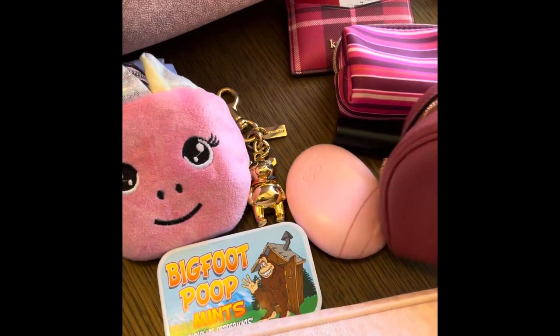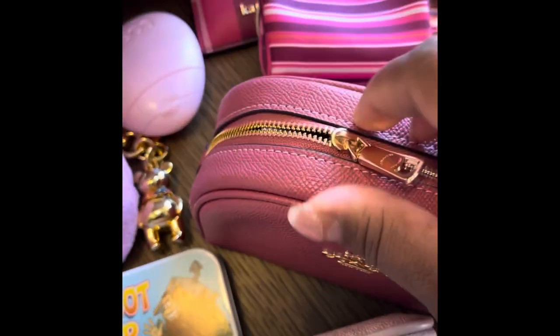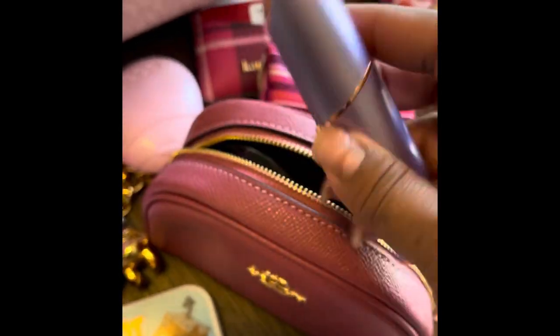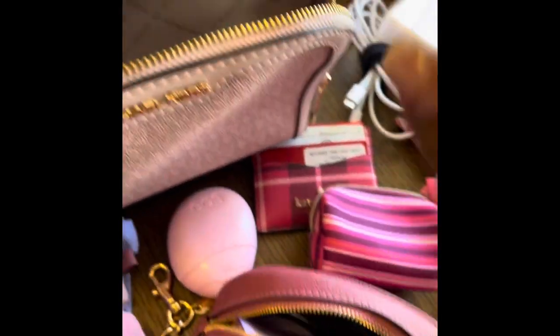And then I have a video uploaded on my Coach cosmetic bag. It just has a whole bunch of... I'll just give you a quick peek since we're right here, but you can look at that video to see how much fits, and a lot fits. Oh yeah, I got my new little flawless razor for my little chin hairs, and so that's that.